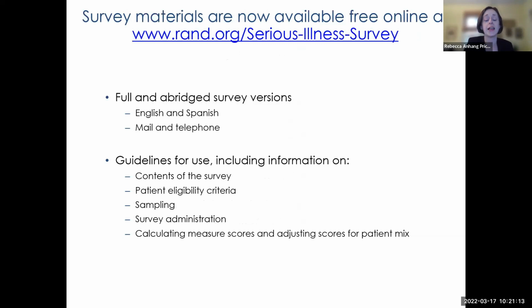So we used the survey responses from the field test to finalize 2 versions of the serious illness survey for home-based programs. There's one full version and an abridged version that's designed to be used if the cost or time of administering the full version would be prohibitive. The survey versions are available on our survey website, which is shown here, in English and in Spanish. And we have PDFs of mail surveys, as well as scripts that can be used to administer the surveys by telephone. And in addition, our survey website includes our recommended guidelines for using the surveys.